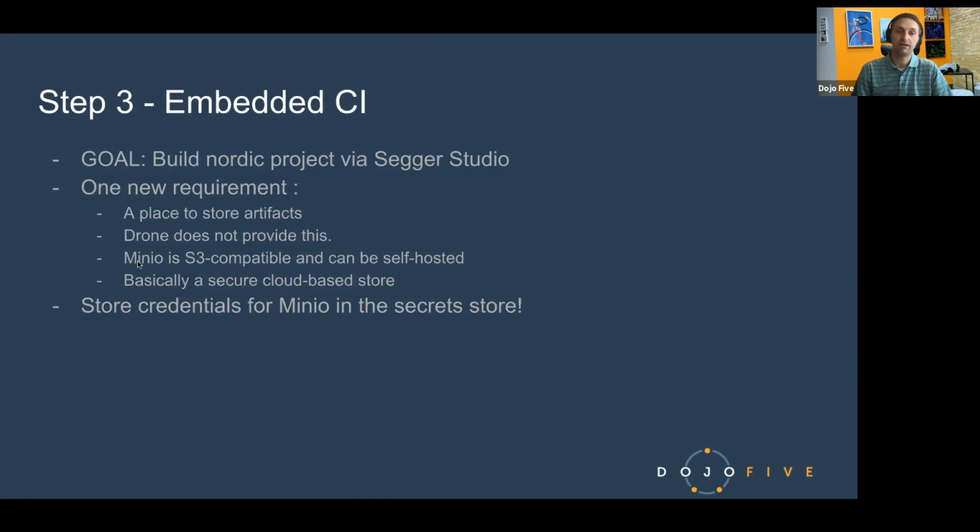Minio, or Minio, I'm not totally sure how it's pronounced, is S3 compatible and can be self-hosted. S3 being Amazon's S3, which is basically like a cloud-based file store. It's almost like a shared drive on the internet that's secured.